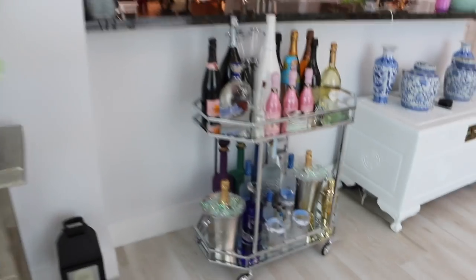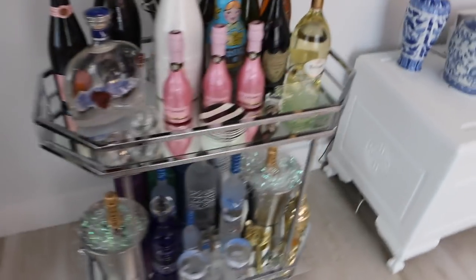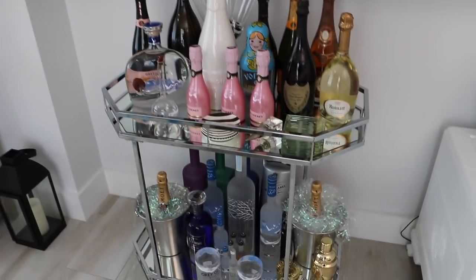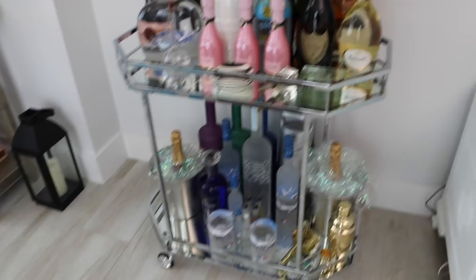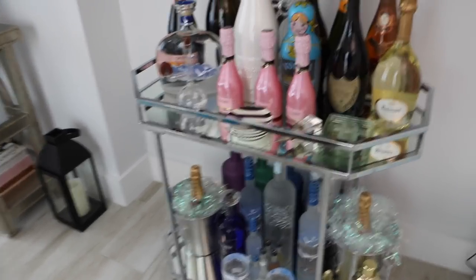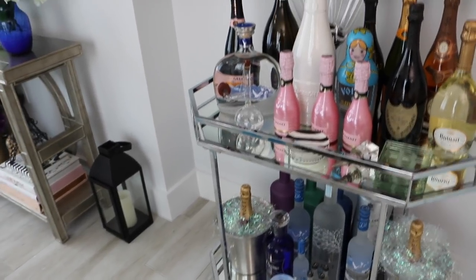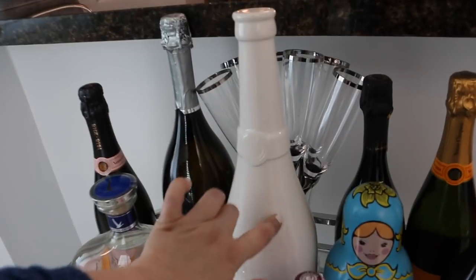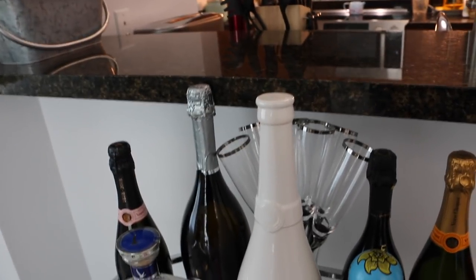Then to the right of the console table, I have a little bar. So this is like a little bar cart. I think it's called the Metropolitan Bar Cart, also from Z Gallery. I have some friends who gave me some little martini sets. I have some champagne buckets, which I just kept as decor, and some champagne. This bottle is so cute. It's from Z Gallery. It's like a little fake decor bottle.